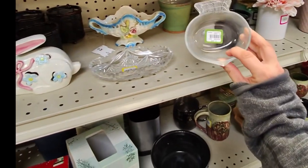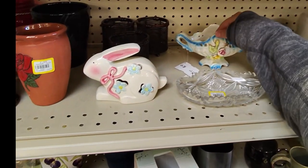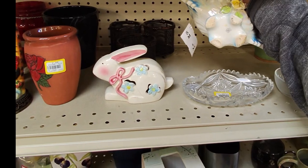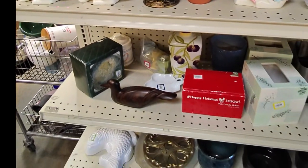Then I got distracted by that cute little bunny. And then over here, there was like turnip bowls. I've never seen anything like that. They're modern. There was two of them. And then I want to check this out. It was definitely old, but not kind of my thing. I don't really pick those up, but definitely vintage.